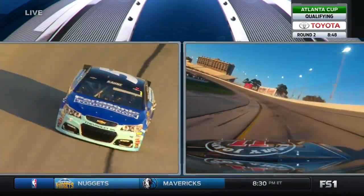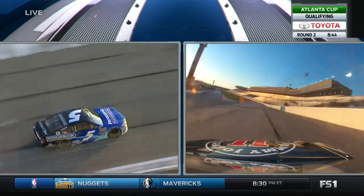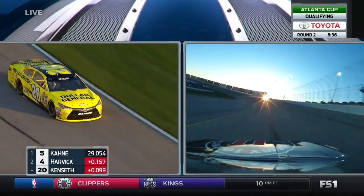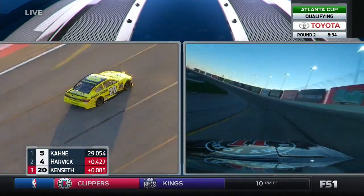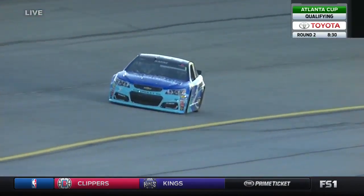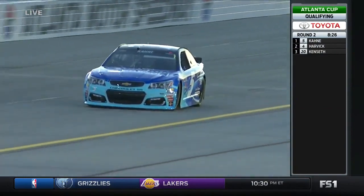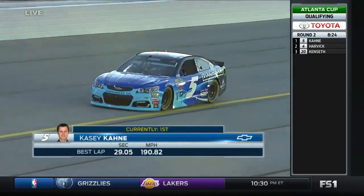24 cars, 12 will advance to the final round. I thought Casey looked pretty good there. He hooked that yellow line just right. Car was wiggling, but not as much as we've seen some others. 29.05 for Kane, 29.09 for Kevin Harvick. Almost the exact same lap that Casey Kane ran in round 1. 29.13 for Matt Kenseth. That's encouraging for Casey Kane to go back out a second time, run a very similar lap time. That's good stuff.